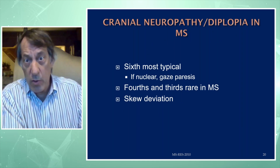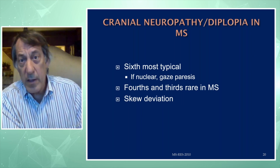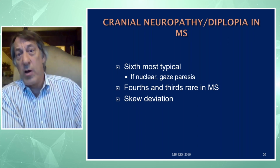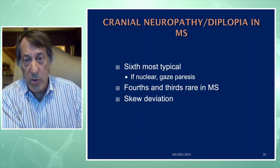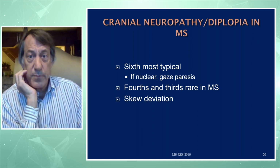The different cranial nerves, or the nerves that originate in the brainstem that move the eyes, can get affected in MS as well. Any nerve can. And so it's most commonly a sixth nerve palsy, and we'll see a picture of that on the next slide.